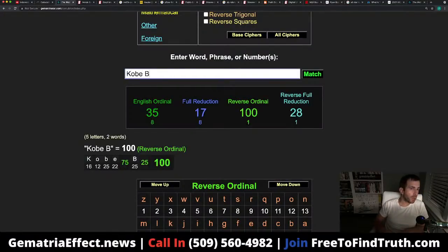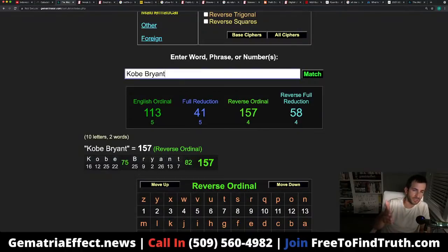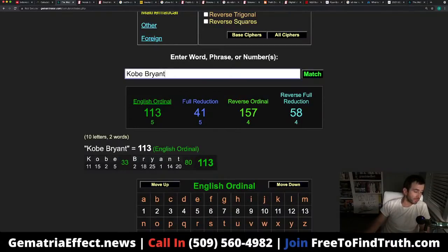So Kobe Bryant's a perfect example to explain Gematria, because Kobe Bryant equals 41 in the most pure cipher. He dies at 41. It's 157 when you run the alphabetic order in reverse. He dies on his 157th day of his age. Kobe Bryant's 113 with the alphabetic order. People can look it up: he died on the 113th day of his age. 44 days before the crash, he was in the news for helping out with a car accident in Los Angeles.